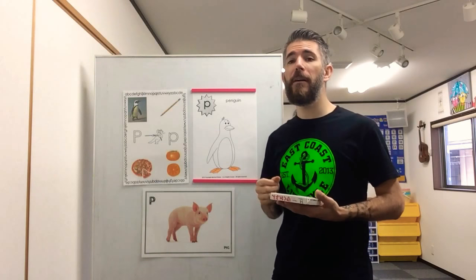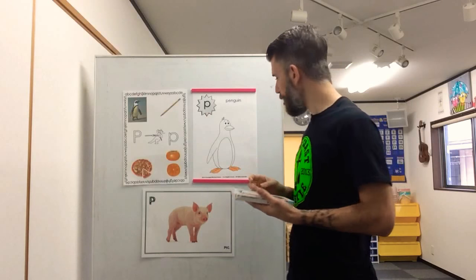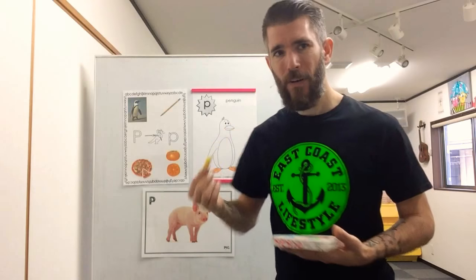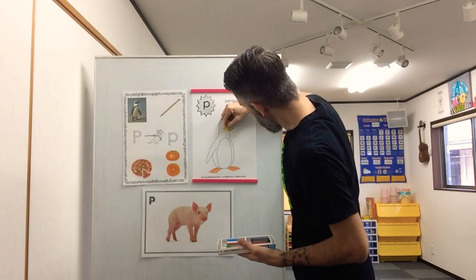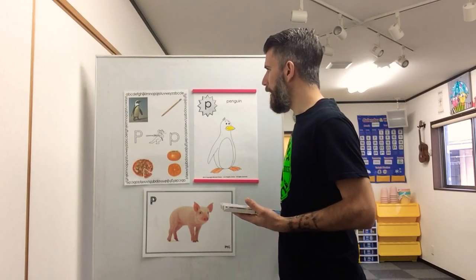All right, let's color his, it looks like a nose and a mouth together. We call that a beak. It's called a beak. Beak begins with the letter B, not P. All right, so let's color his beak yellow. Let's color his beak yellow, yellow, yellow. There you go. All right.